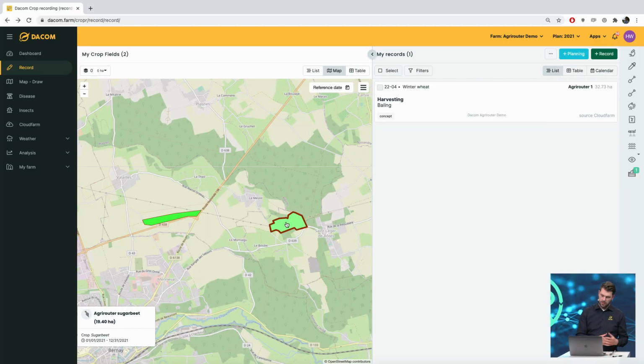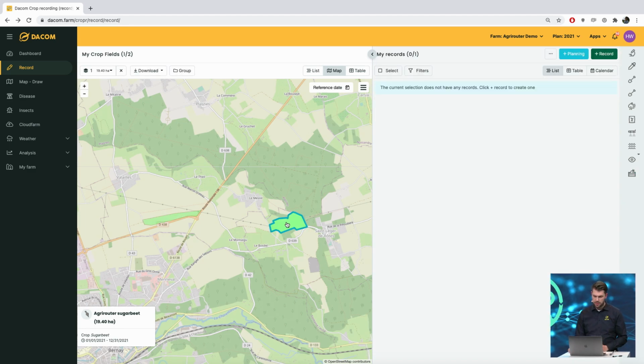Well, then one other example, as I showed in the slides, we can make prescription maps with this. And well, let us make a prescription map for another field. I have created already a field in our platform.